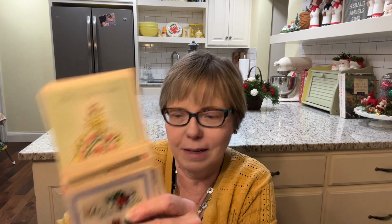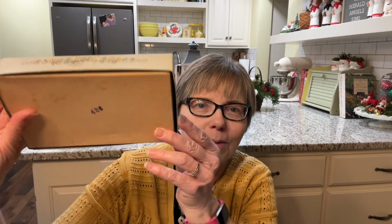You did see me digging around for all these cards. I found these, and I found a whole box of cards. And this is the one that said 48 cents on the back, which I just love. I went through here and hand-picked the ones that I wanted to keep. I didn't keep them all. I'll just show you a couple. Look at how pretty this one is, While You Are Ill. I love the graphics on that.